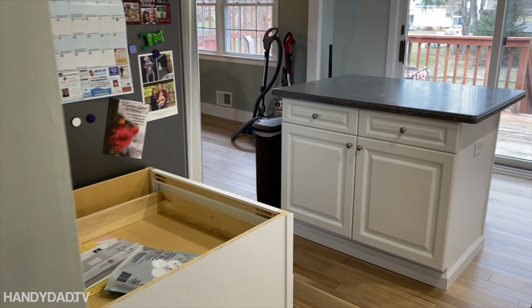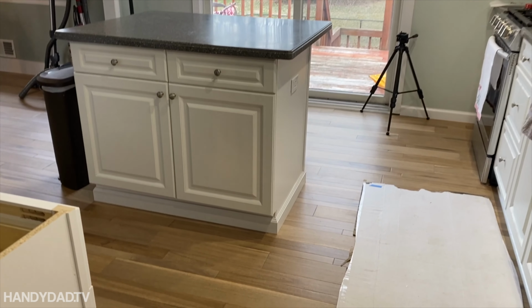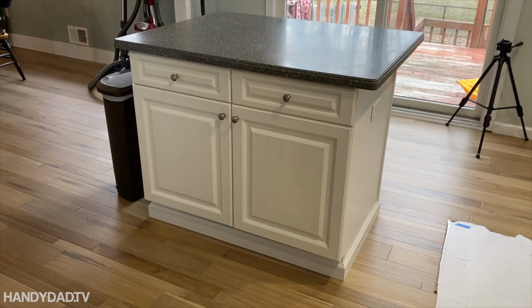Now going into the kitchen, one of the main points is we got the island in permanently, and it is wired in, so that was an interesting installation.